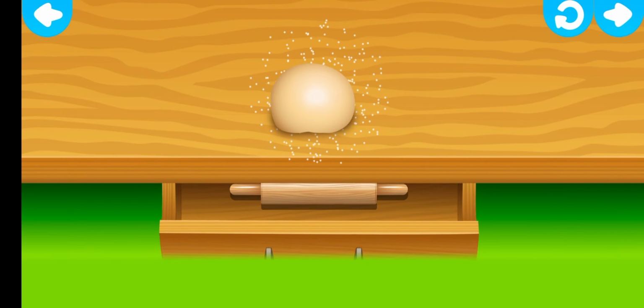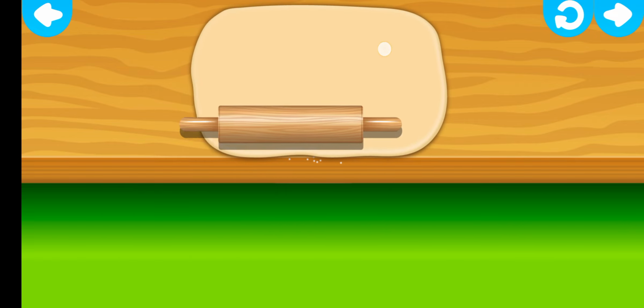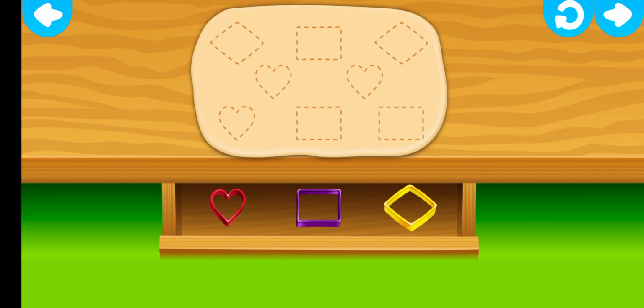Let's make some tasty cookies. Move the rolling pin up and down to roll a dough. Drag the cookie cutters to the dough with the right silhouette on it.